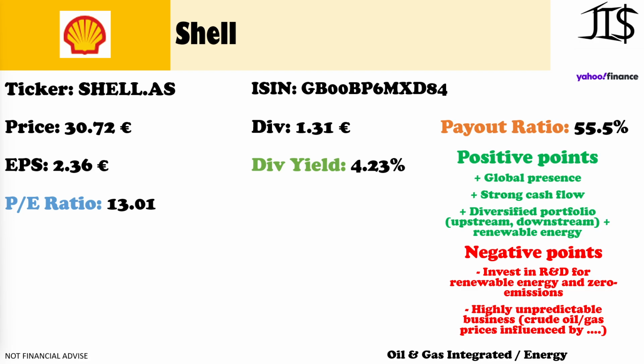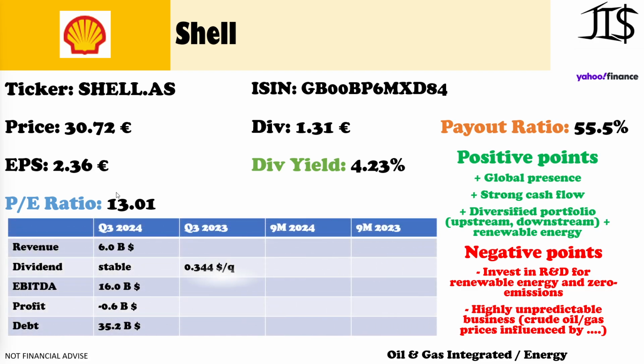Then you have Shell. So there, the revenue was $6 billion. The dividend will remain stable at $0.344 per quarter. So here we finally have a quarterly paying dividend payer, but it's a UK stock, of course, and in the UK you have quarterly paying companies. For the rest of Europe, they should take an example.